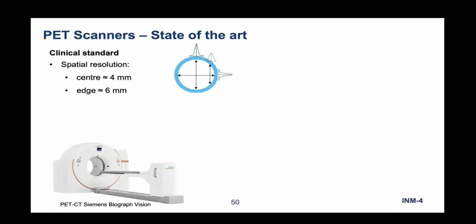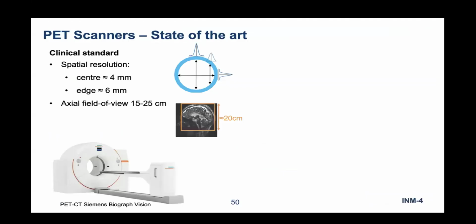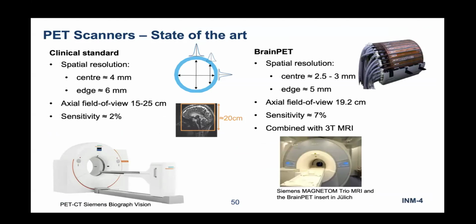So we started looking at the 3 Tesla that we have. It's the insert, not the scanner that you have. Spatial resolution about 4 millimeters at center, 6 at the edge. Limited field of view about 20 centimeters. Sensitivity around 2%. And that's what it looks like.